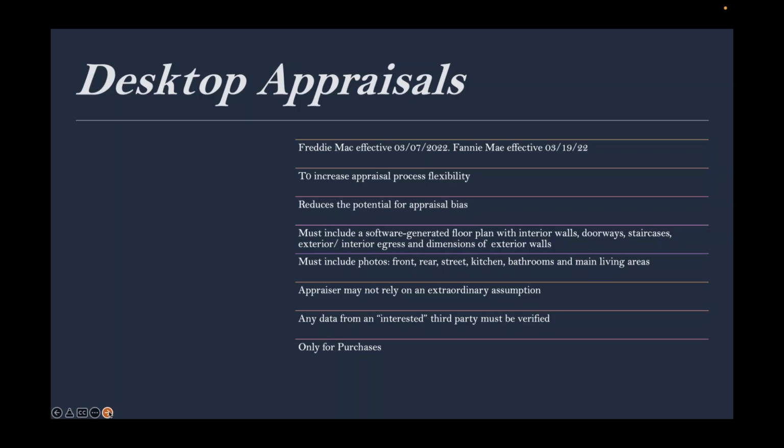So obviously, since they're not going out to the property, they are going to have to rely on third-party information, whether that's MLS information, and I think a lot of reliance will be on that MLS information and online photos. It may be data from an interested third party, such as a realtor, buyer, seller, someone like that. But if it is information from an interested third party, it must be verified. So how do they do that? Well, they're not going to replicate it. We'll talk a little about verification in a minute, but yes, it's got to be verified.